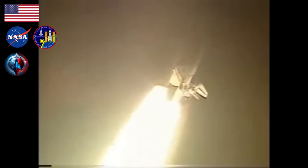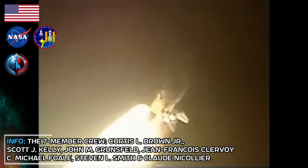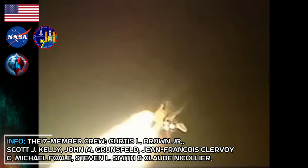Discovery's three main engines now are beginning to throttle down to lessen the effects of the dense lower regions of the atmosphere on the orbiter. Discovery already traveling 700 miles per hour, 3 miles altitude, a little more than a mile downrange from the Kennedy Space Center.